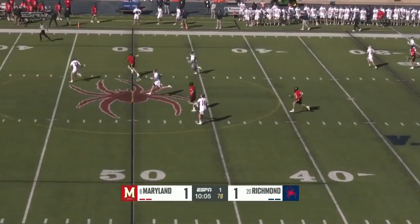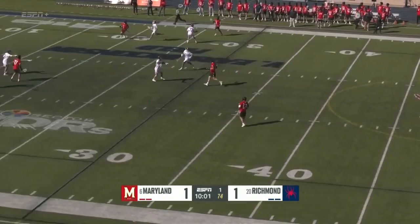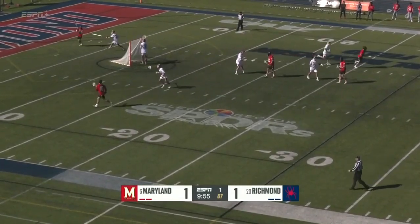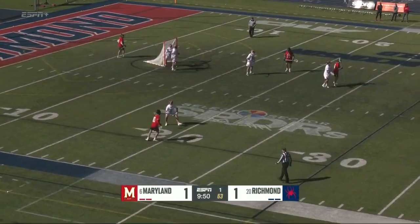Maryland comes away with a possession off the check. Into the offensive end, Zapatello, the defenseman, carries it forward and eventually sets the offense up. He'll return back to the defensive end as Maryland goes to work with a 1-1 tie here in the first.